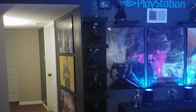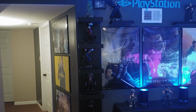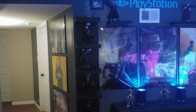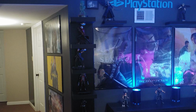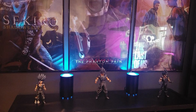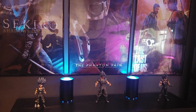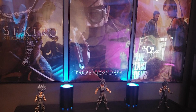But I guess it was hard for me to put my finger on what I felt in this area, what it made me feel. But it's definitely like a movie theater kind of setup. You've got these posters on the wall of this big, beautiful artwork, and you have these lights down below, lighting it up from the bottom. Very similar to what you would see in a movie theater. Kind of gives you that nostalgic feel of going into a theater and seeing a movie and seeing all those new movie posters on the wall.